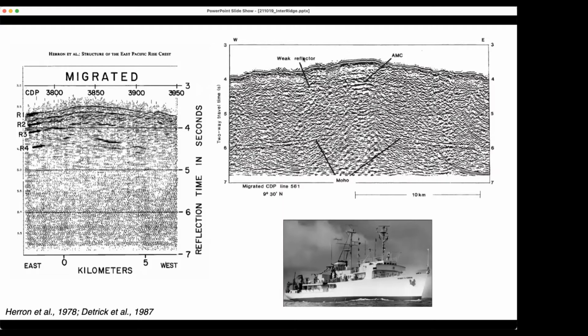And the image on the right-hand side is a follow-up experiment in the 1980s published by Bob Detrick and others, where you can really see this nice imagery of the axial magma chamber, which we now know is at a depth of around 1.5 kilometers below the seafloor. And towards the end of the talk, I'm going to show you some more up-to-date imaging done by still the group from Lamont, collected in 2008, where we can say something about the melt content of that axial magma lens.